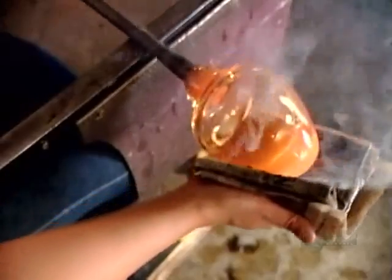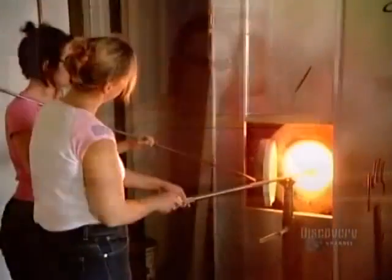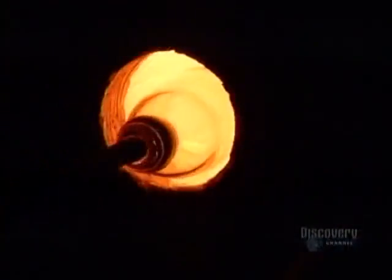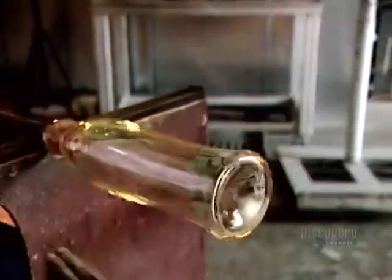More blowing, more shaping. Then, while her co-worker blows air to further expand the glass and thin it out, she cools the vase's bottom with wet newspapers. This holds the cutoff point at the top. After reheating the glass to re-soften it, they stretch it, lengthening the vase. Once they finalize the shape, they use a wooden paddle to flatten the base.